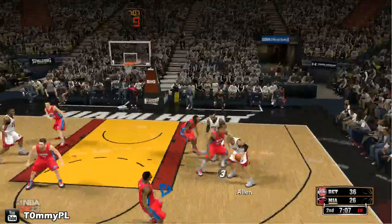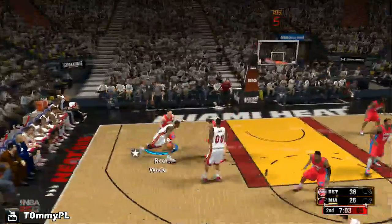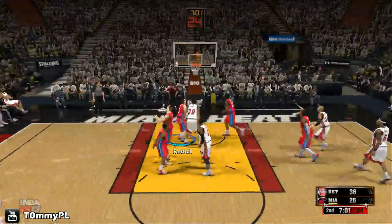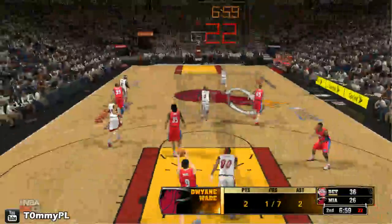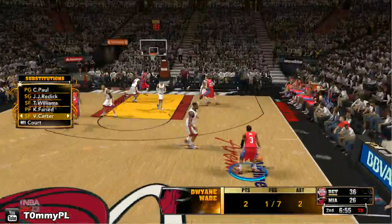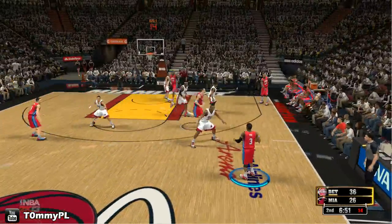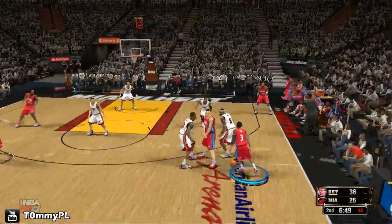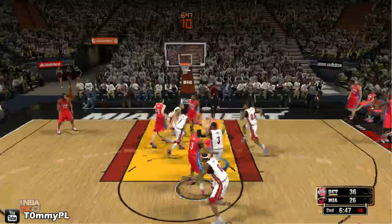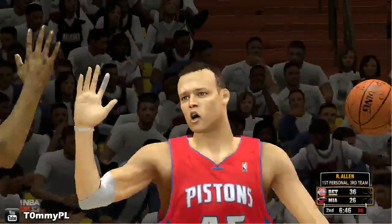Allen, right side. He's against Williams. Ball around. The drive by Wade. Shot is no good. He can't find anything out there. His misses are really hurting this team. Now here's Paul. He's got 9. The lead back. Foul call.